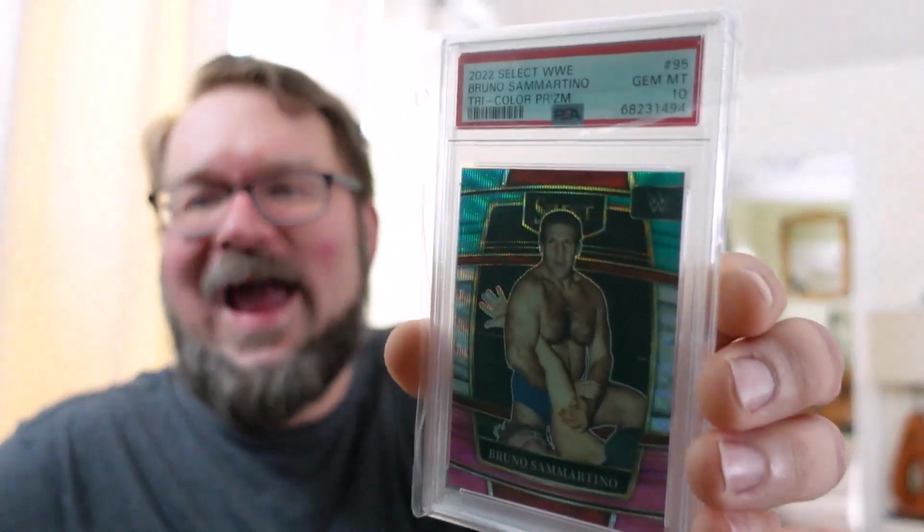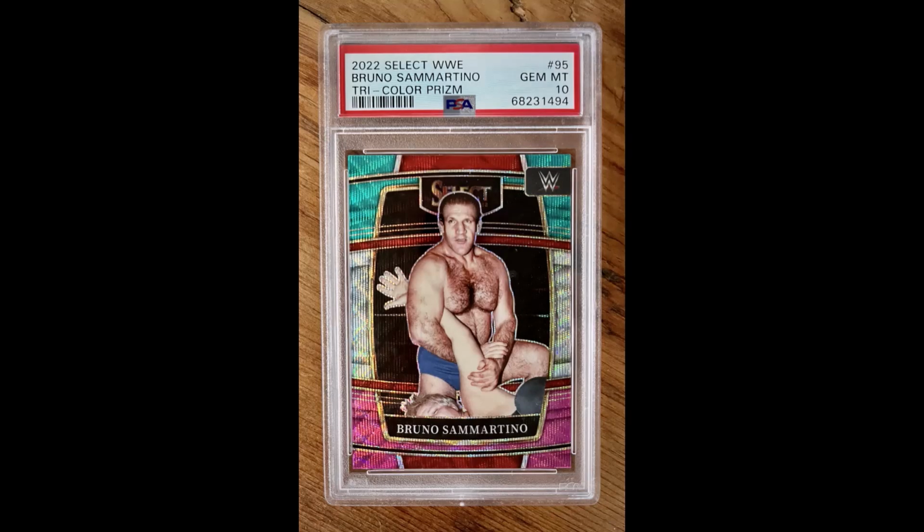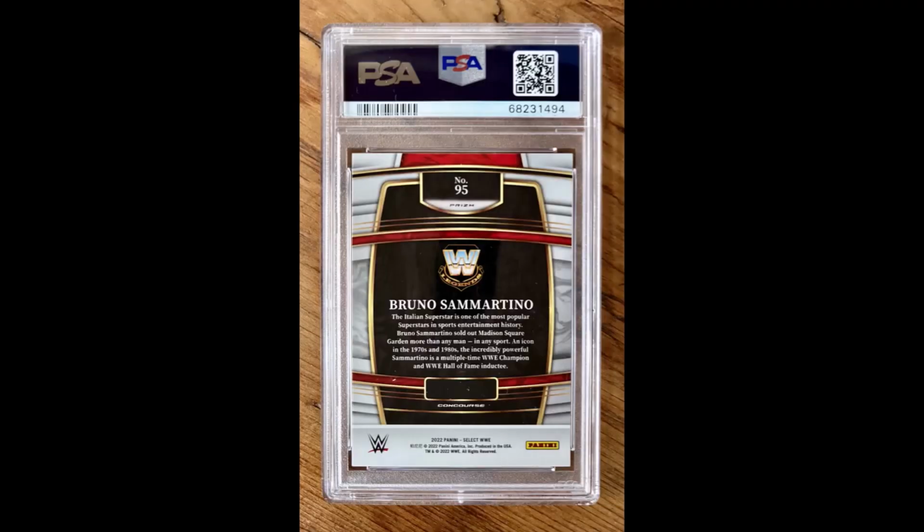Anyway, moving on. This is another slabbed card. Again, I bought this for a song. This is a PSA 10 Bruno Sammartino in the Panini Select series. This is called the Tricolor Prizm. And I don't know enough about the fancy new cards to know if Tricolor Prizm is a limited print run, or how the short prints work, or what the numbering system is on any of these, because I'm not really into the modern stuff. I'm more into the old school stuff.